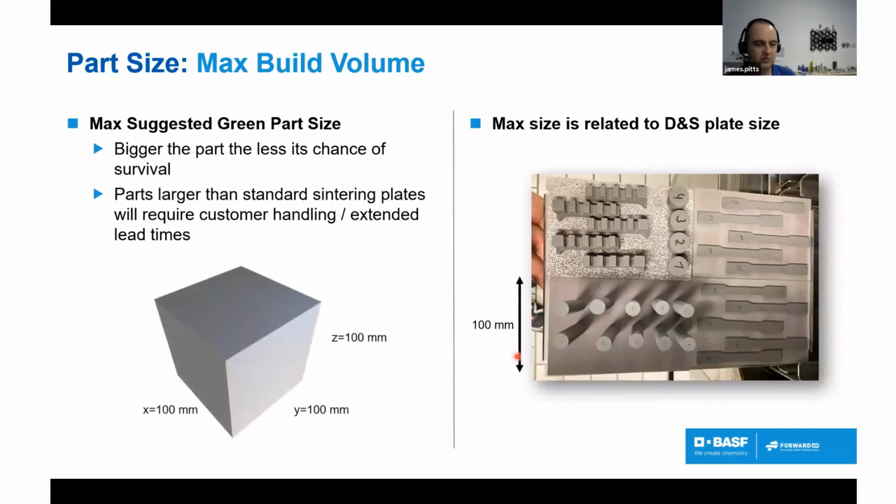One of those questions you're going to ask me is, how big can it be? Right now, 100 millimeter cube. Why do we do that? The simplest answer is that those ceramic plates that we showed you are about 100, right? If it goes any bigger, it's got to sit on a different plate. We can order special plates, but that becomes a custom solution that'll take longer and cost a little bit more. If you want to use the ready-to-go process, keep it inside of 100.